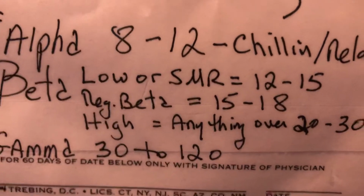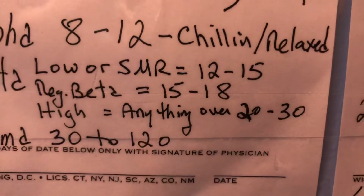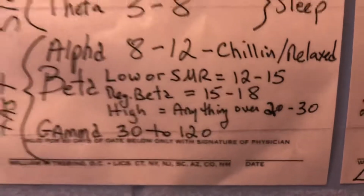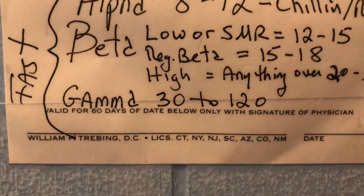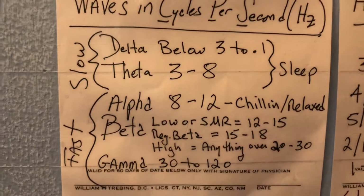Regular beta is between 15 and 18 hertz, and high beta is a very high concentration wave. That's anything between 20 and 30 hertz, and that's very difficult to maintain without brain exhaustion. Gamma, which we don't really measure too much, is anything from 30 to 120 hertz. And these are considered the fast waves. Now again, your treatment is involved in balancing the slow and the fast waves.